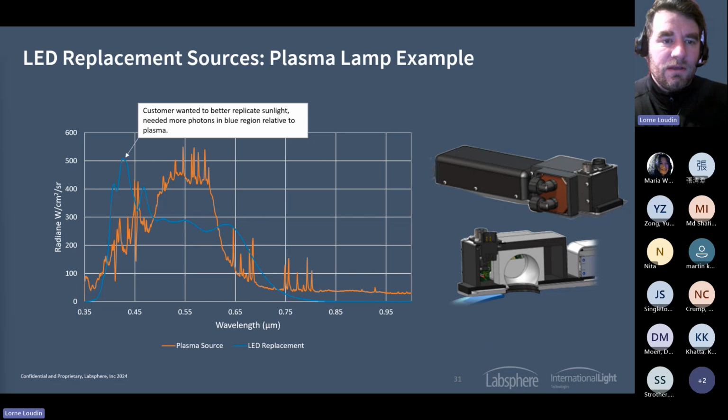And then finally, one of the things that Labsphere has been doing for the past decade is building tunable LED engines for different radiance sources. Here's an example of a problem we needed to solve, which was replacing a plasma light source in a system that needed to replicate the albedo, basically the daylight spectrum. Historically, plasma sources were mixed with quartz tungsten halogen sources in an integrating sphere to produce a solar-like spectrum. But there were some challenges with that.